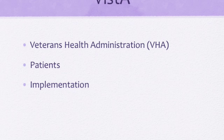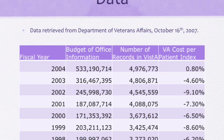VHA is the largest medical system in the United States, serving over 4 million patients. Vista is also the most widely used IT system in our nation. The data used for our analysis is from the Department of Veterans Affairs, provided on October 16, 2007, under the Freedom of Information Act. The data covers fiscal years 1998 to 2004.